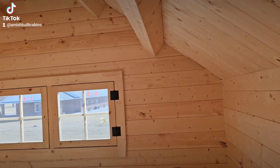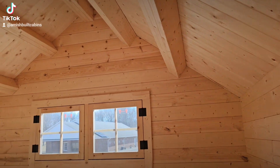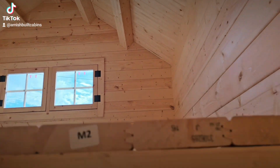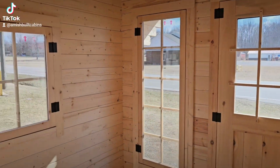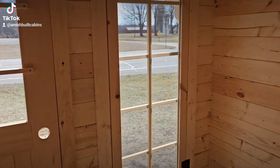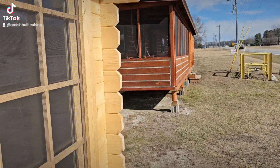So if you're interested, this is the cabin we call the Mighty Mouse. You can reach out to me if you want to buy 1, 2, 3, or 4, however many of these cabin kits here. They are very popular, like I said, with the investor crowd. And yeah, so let's go back outside and give you more of the viewing from the front.